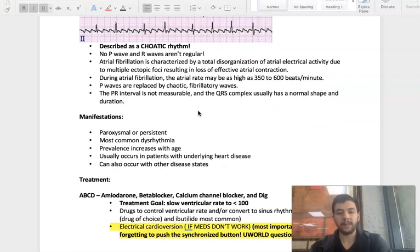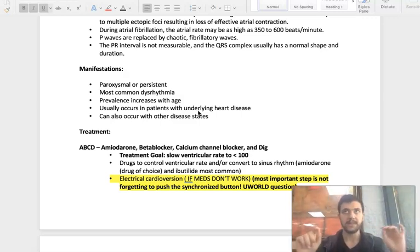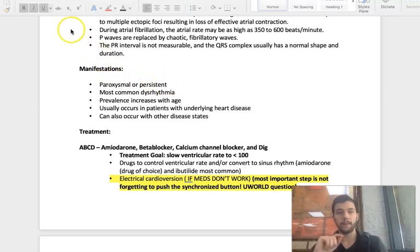This could increase with age, and usually occurs in patients with underlying heart disease. Treatment is ABCD: amiodarone, beta blocker, calcium channel blocker, and digoxin. The treatment goal is to slow the ventricular rate to less than 100. The drugs control the ventricular rate, like I said, amiodarone and all these. You're going to do electrical cardioversion if the meds do not work, right? If ABC does not work, then we tend to do that after.